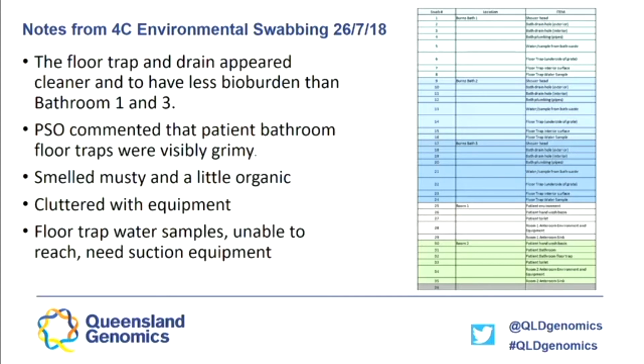So that's great. So the patient environment, the hand wash basin, the toilet, surprisingly one of those came up positive. The ante-room to the environment, so the ante-chamber into the isolation room, as well as the sink in that room.